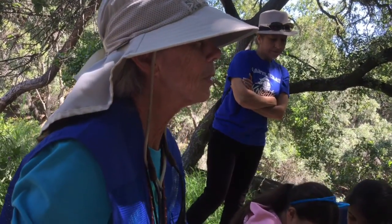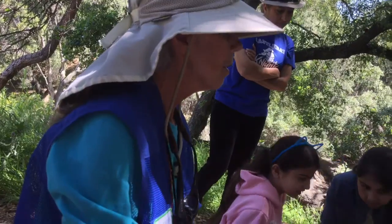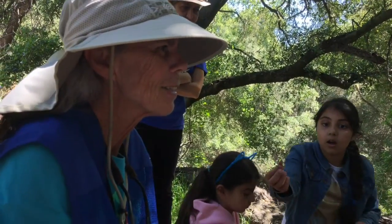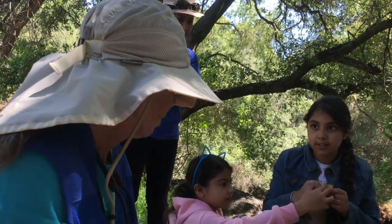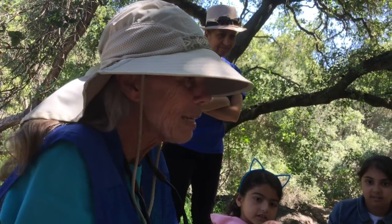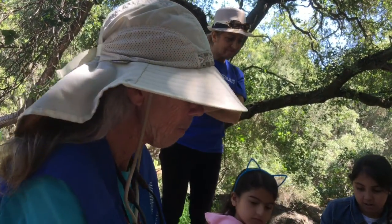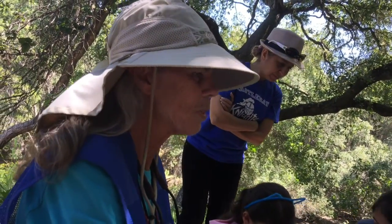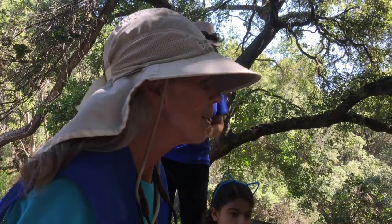They're familiar with it a little bit. Has everybody felt the acorn? How does it feel? We found another one and inside it feels really fuzzy. Oh yeah, it's fuzzy inside, and what does the outside feel like? The outside, smooth, yeah.